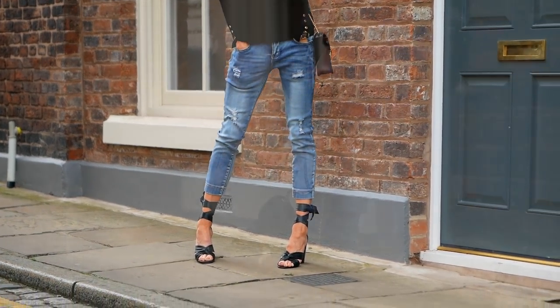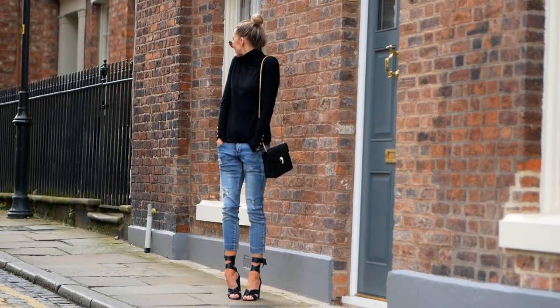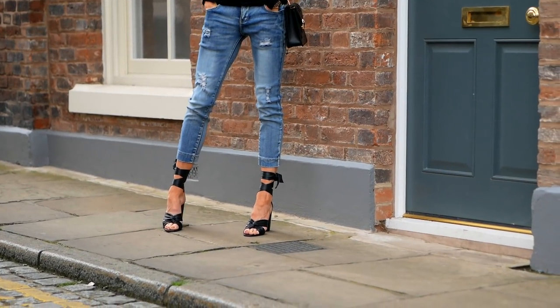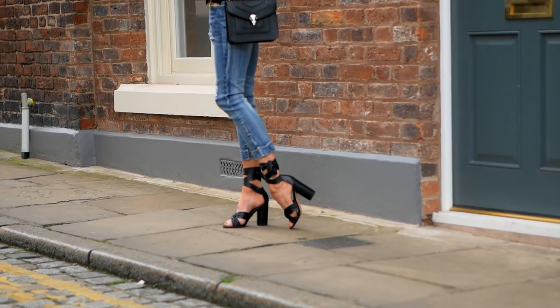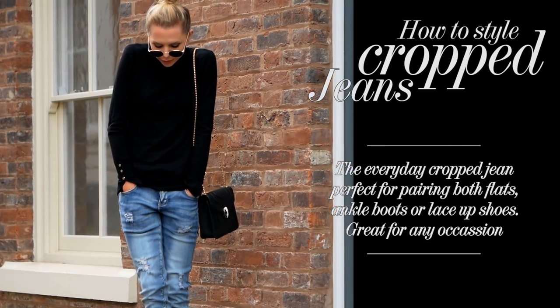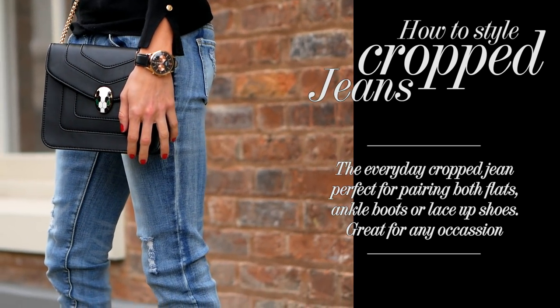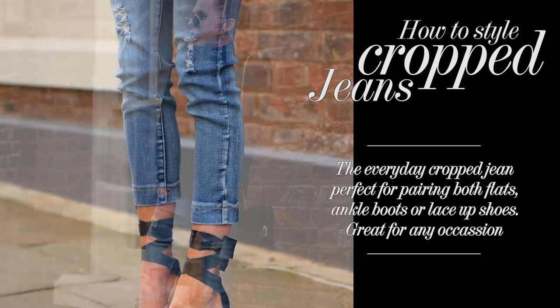But here, I know those of you that don't live in England are gonna be like, it's summer, why is she in a polo neck? But this is England, sometimes you need a polo neck in the summer. So I've just paired it here with a black polo neck, some black strappy shoes, and a little black bag, and just really simple. But it shows also that such a casual jean can also be smartened up a little bit as well. So yeah, I quite like this look.